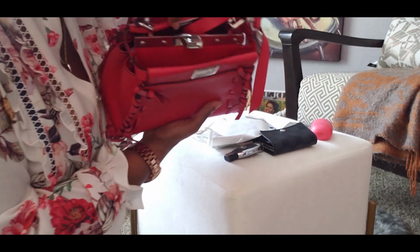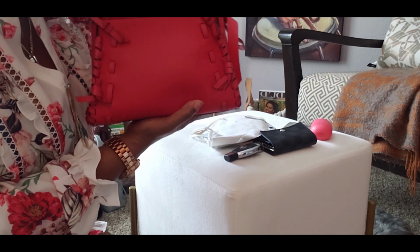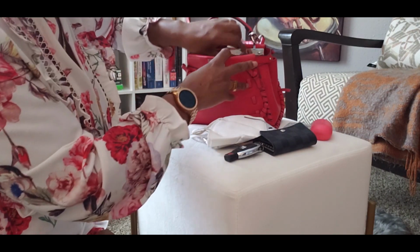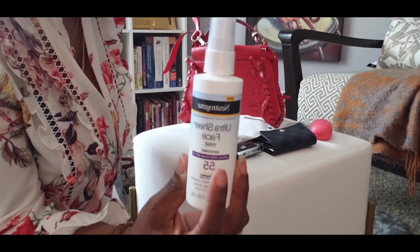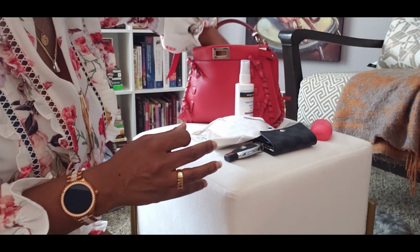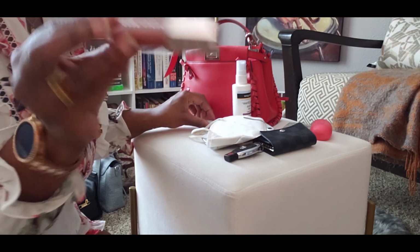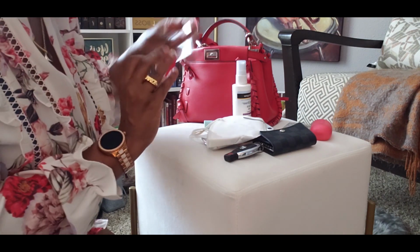I do want to mention that the Fendi Peekaboos have leather on the inside, and it's fully suede lined on the opposite side. I will show what's on the other side, and I have an Ultra Sheer Face Mist by Neutrogena. I keep that to reapply my sunscreen. I have an EOS lip balm, and I have a Fenty Beauty gloss balm.